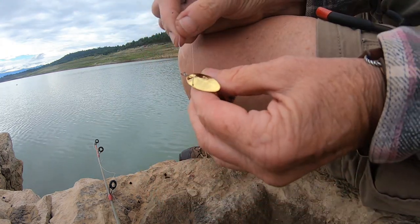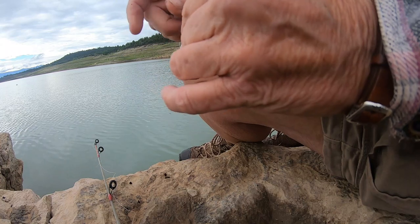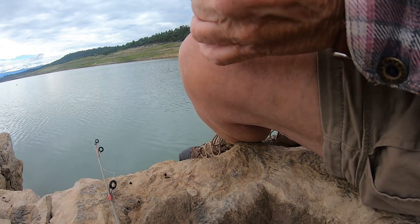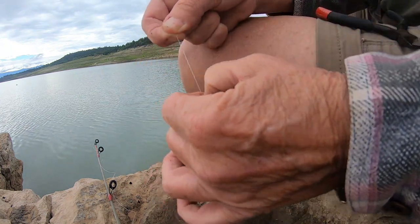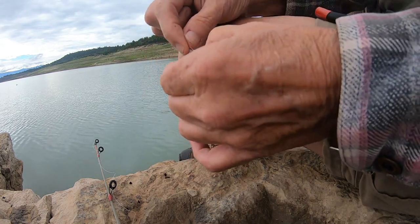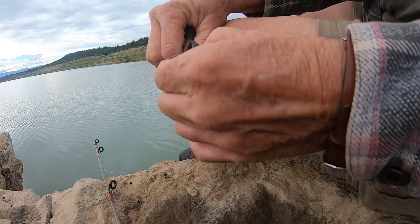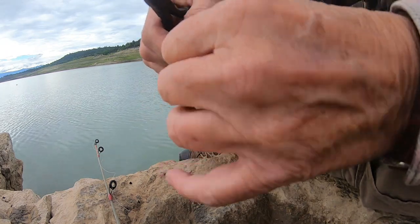These are Panther Martin, I think that's correct, lures that I purchased on Amazon. Supposedly they're the best trout lures. Let me know in the comments below if that's true or not. Since I'm so new to trout fishing, I'm not really sure. Pretty. All right, let's give it a try.